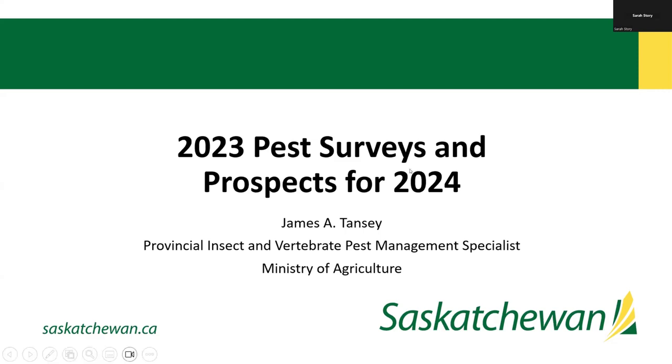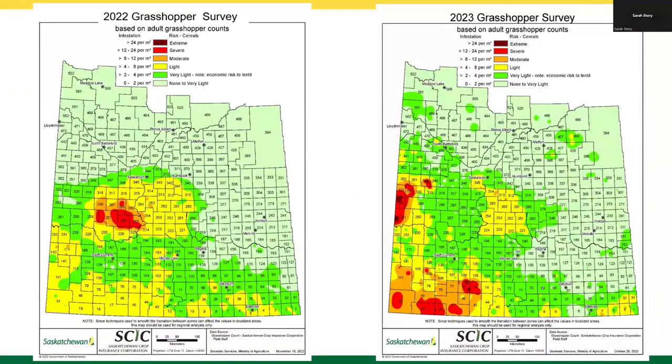So, first and foremost, for a lot of people are the grasshopper populations, and we can see from the 2022 grasshopper survey to the 2023 grasshopper survey a relatively marked increase in the numbers of grasshoppers that were detected. An important consideration is that these animals are sampled in August, and of course, if there are not host plants for these animals, particularly in areas where they may have been prevalent or present in large numbers earlier in the season, they may not have been detected.